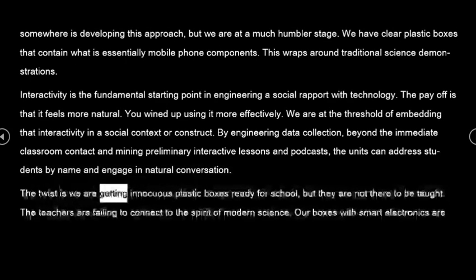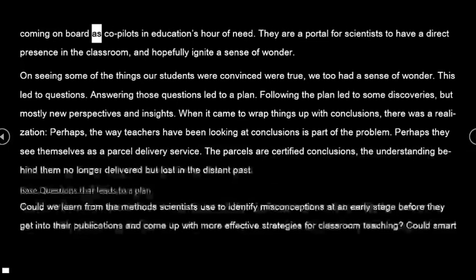The twist is we are getting innocuous plastic boxes ready for school, but they are not there to be taught. The teachers are failing to connect to the spirit of modern science. Our boxes with smart electronics are coming on board as co-pilots in education's hour of need. They are a portal for scientists to have a direct presence in the classroom, and hopefully ignite a sense of wonder. On seeing some of the things our students were convinced were true, we too had a sense of wonder.